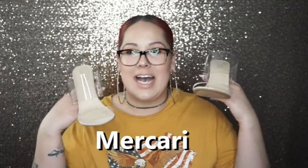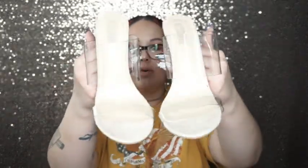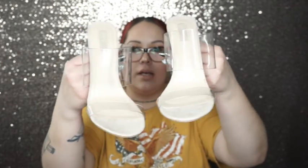Anyways, the Mercari app. And these are the heels I picked up. There's some cute Forever 21 strappy clear heels. They're brand spanking new. They're cute. They're comfortable. I've worn them around the house already to kind of break them in, and they're super perfect. They're size 8.